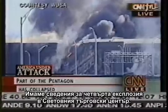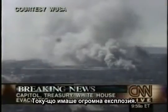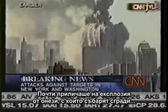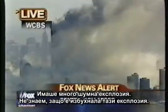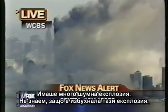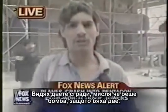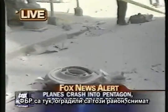The entire top of the building just blew up. The second explosion and another explosion. We have a report now of a fourth explosion at the Trade Center. There has just been a huge explosion. It almost looks like one of those implosions of buildings that you see. We heard a very loud blast, an explosion. Not clear now is why this explosion took place. Do you know if it was an explosion or if it was a building collapse? To me, it sounded like an explosion. But it was a huge explosion. I saw the two buildings. I'm thinking it was a bomb because it's two of them. This is actually, we believe, debris from one of the planes that hit one of the towers on the World Trade Center. The FBI is here, as you can see. They had roped this area off. They were taking photographs and securing this area just prior to that huge explosion that we all heard and felt.